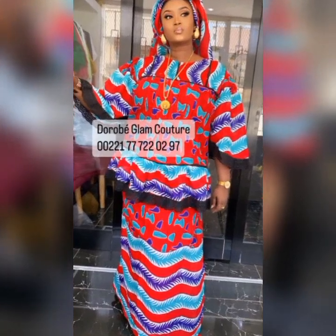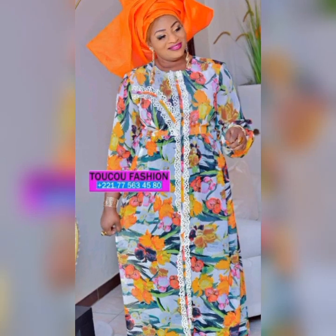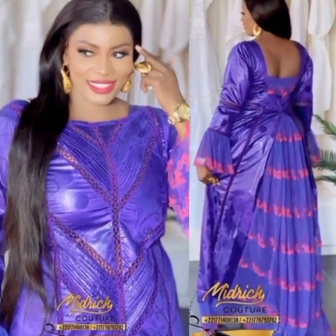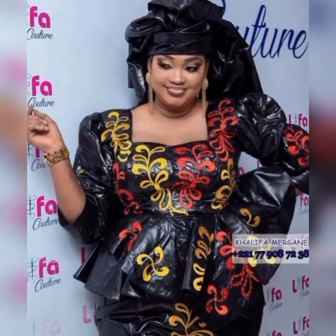To all the beautiful and creative minds behind these styles, I want to specially appreciate each and every one of them. They are doing a really great job. I look at these styles and I'm always amazed. These styles are just the best and they're so beautiful.